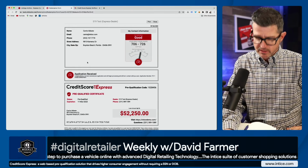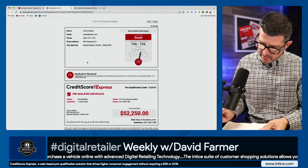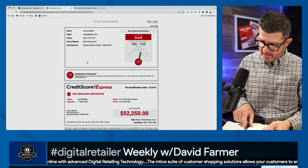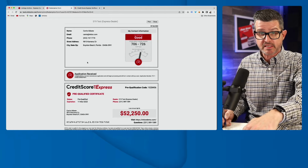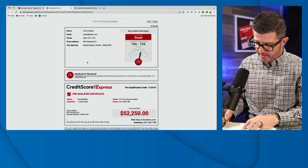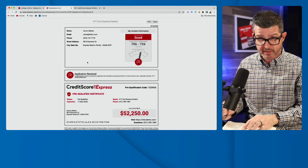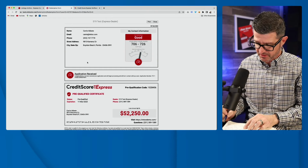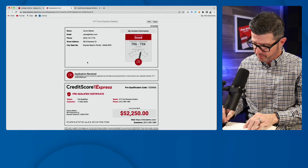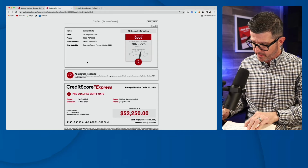Now, that is sending the customer a VIN number, and so that's going to be number 5. We're also going to send this information to the customer in a custom email, and they're going to get a pre-qualification certificate. That's going to be number 8. Number 7 is going to be the email to customer. Full credit application completion is going to be number 10.